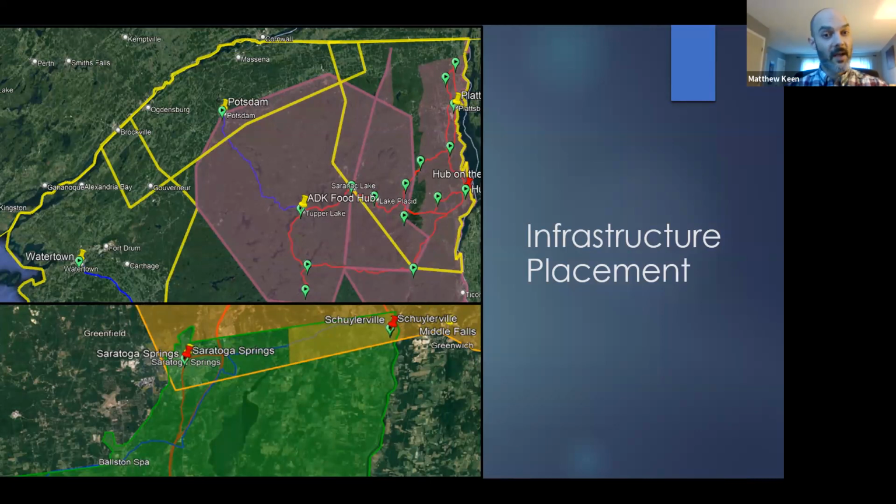And as I mentioned in that first slide of the aggregation points and the staging points maybe not matching up, having these 3 sites could be a way to aggregate the food up in the North Country and funnel it down the 87 corridor for further distribution throughout the state to help open up those markets for food hubs and those growers as well.